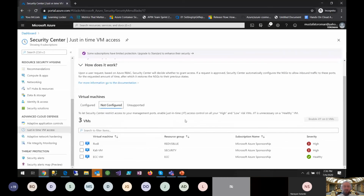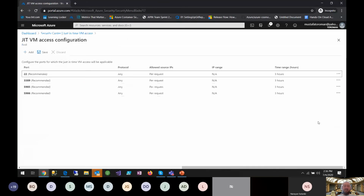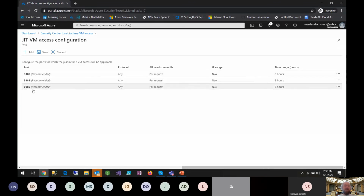I have non-configured ones. It's telling me that I have a couple of virtual machines that have high severity and can be accessed over the internet. So what I need to do now is enable just-in-time access on this virtual machine and set it up. I know that this is a Windows virtual machine, so SSH is not an option for me. I don't use it right now. Okay, let's leave both RDP and PowerShell.